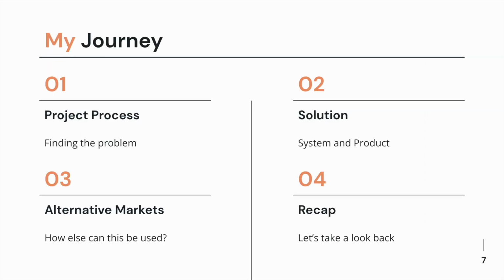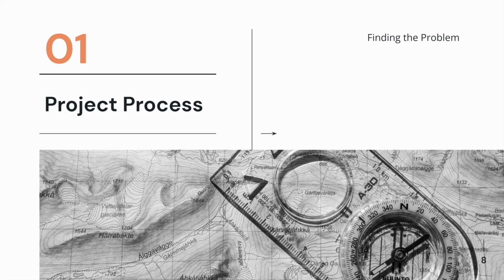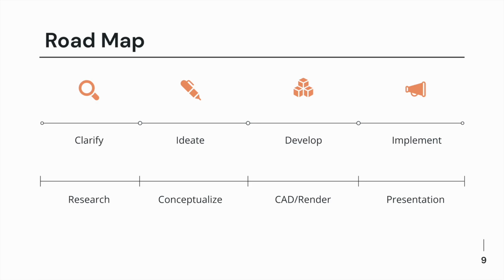My journey. I will be breaking up my journey into 4 parts: my process, my solution, alternative markets, and then we will take a look back and do some recap. We will begin with my project process. Like all good journeys, my journey began with a roadmap.